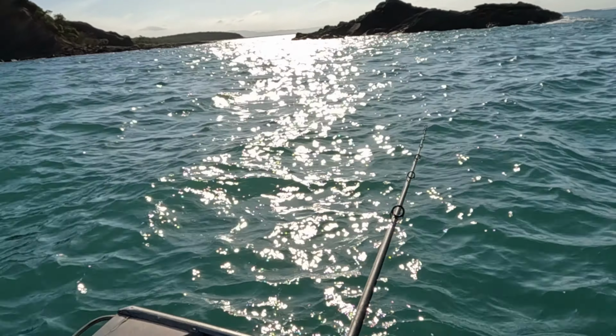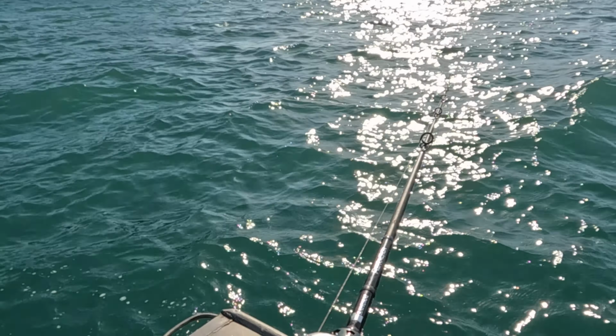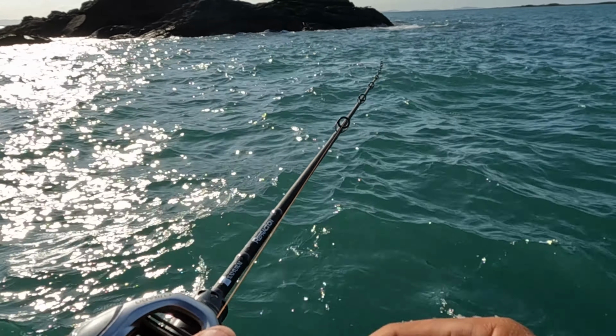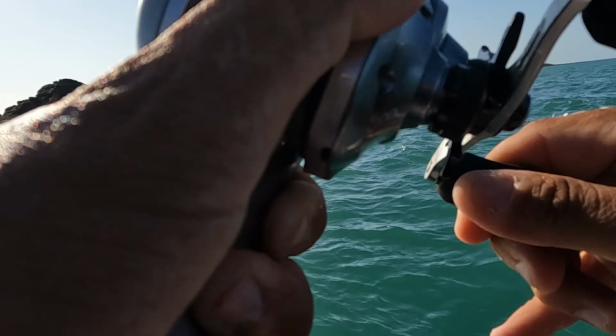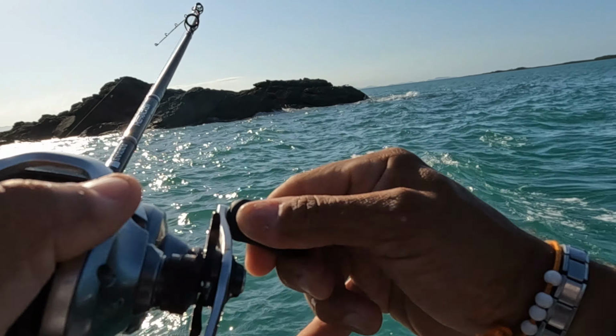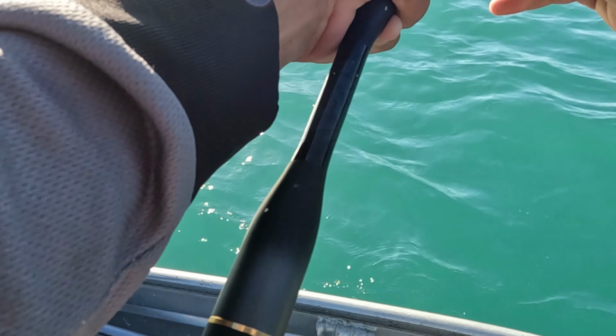Should clean up on a slug. Oh, mackerel chased it in. I think so. I'm not going hard enough for a buzzer. Yeah, this one. Just hit. Wow. Oh, little fella.